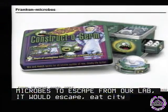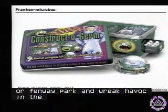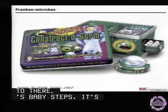Okay? As for many reasons that we can discuss, I'm happy to. We're really not anywhere close there. We're doing very baby steps. It's really essentially genetic engineering on steroids, but really weak steroids.